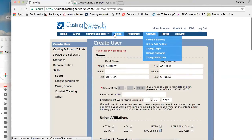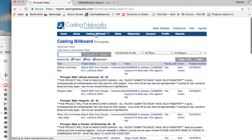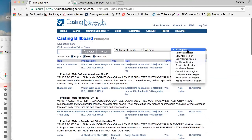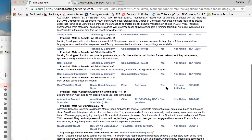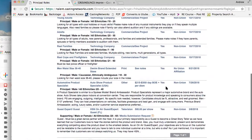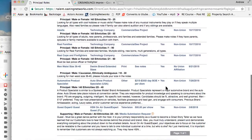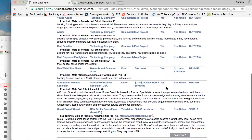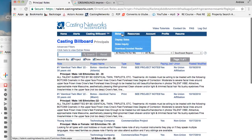When you go back to casting billboards, top right above the page, it says all regions. If you want to narrow it down, like to Southeast, then it'll show more Miami instead of Vancouver and stuff. For me, I don't have very much, I have one page. I see the Serena Williams one on mine: a 20 to 25-year-old match for Serena Williams, confident and skilled at tennis. Let me see. Southeast. So I have three pages for Southeast.